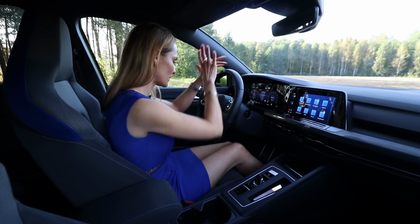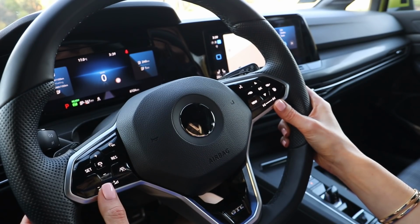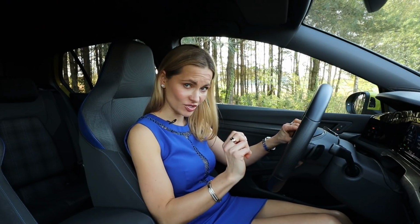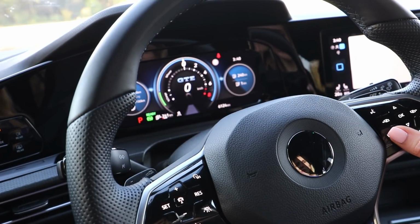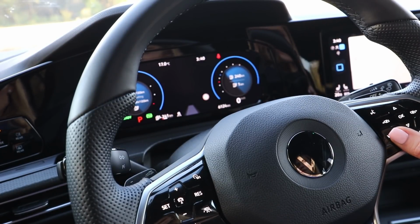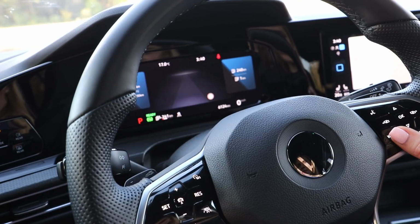There she goes again. Nice steering wheel. You've got the shortcut buttons here. It does take a bit of time to get your head around, but I promise you, with a bit of time and patience, you will start enjoying these buttons. Digital driver's display. Got different views, whatever your heart desires. Volkswagen gives it to you. I do like the digital driver's display, actually.